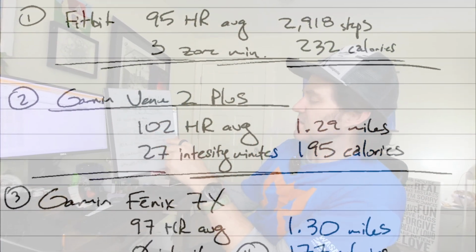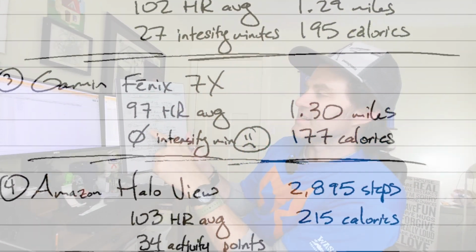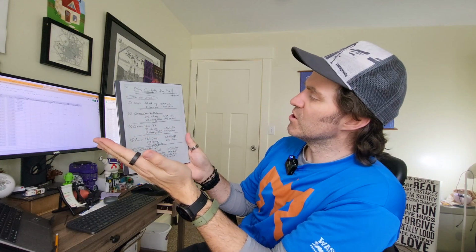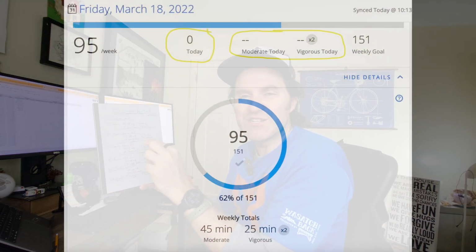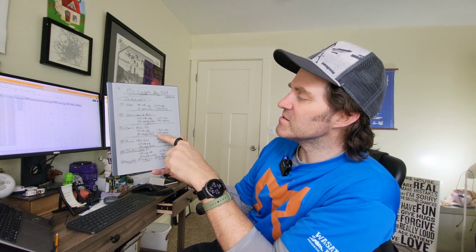Garmin Fēnix 7X, that was on my wrist, 97 HR. For some reason it was lower, 0 intensity minutes, so help me. I did one more adjustment to my intensity minutes. So let me explain further about this Garmin Fēnix 7X, sapphire, solar, whatever they call it. I've had issues with the watch and it calculating the whole intensity minutes for the last 30 plus days. Yeah, it's going back to Garmin. 1.3 miles, 177 calories. I don't know what happened there.